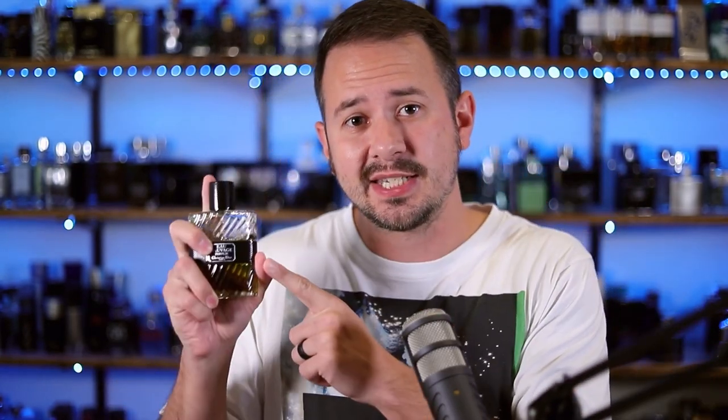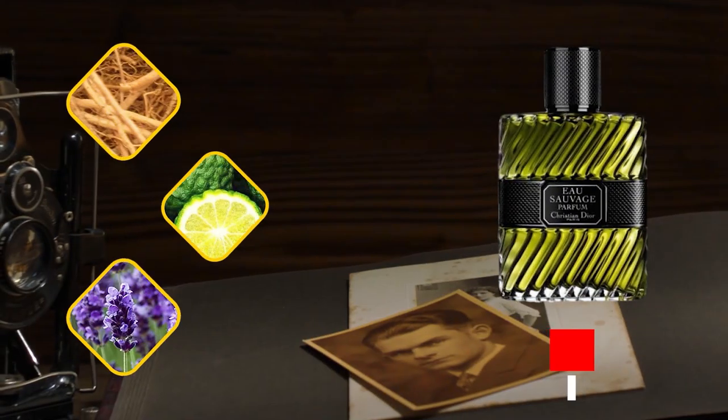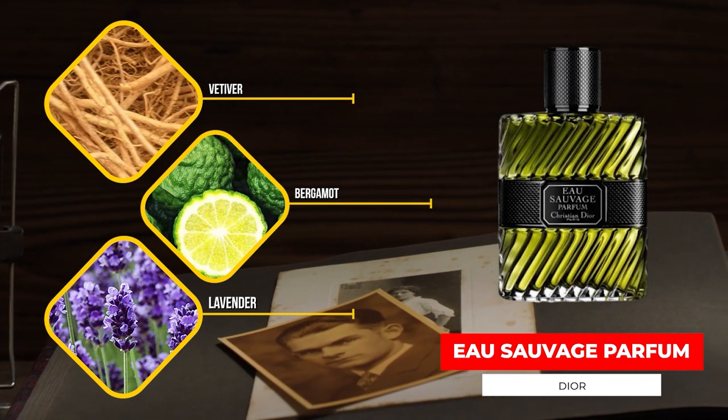Up next, Dior Eau Sauvage Parfum. Now, this is, I believe, the 2012 edition of this fragrance. It was reformulated in, I think, 2017. And that version, if you go onto discounters, is going to be new packaging. It'll say Eau Sauvage Parfum, new packaging. That one is very, very similar to this one, but it's a little bit brighter, maybe a little bit fresher in the opening. Myrrh, vetiver, bergamot, and lavender, some of the notes in this scent.